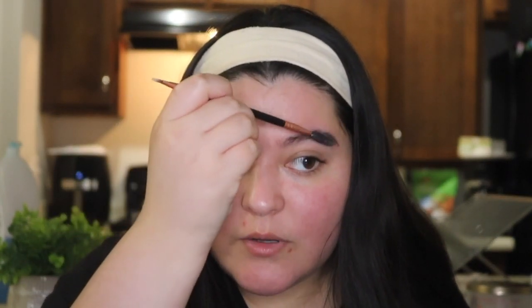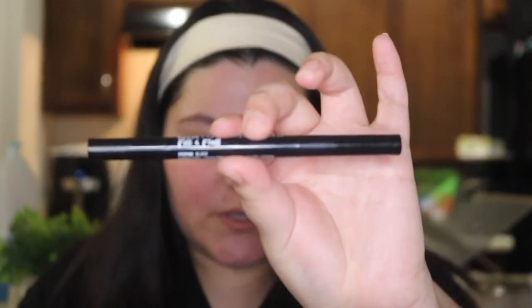All right, so the very first thing that I'm gonna do is get a random spoolie. You could probably use anything, and I'm just gonna brush my brows really quick. You know, I actually need to do my eyebrows. I have not done them in months. The very first brow product that I have here is this NYX Professional Fill and Fluff eyebrow pencil. I don't know if I mentioned it, but I am in the shade Black.